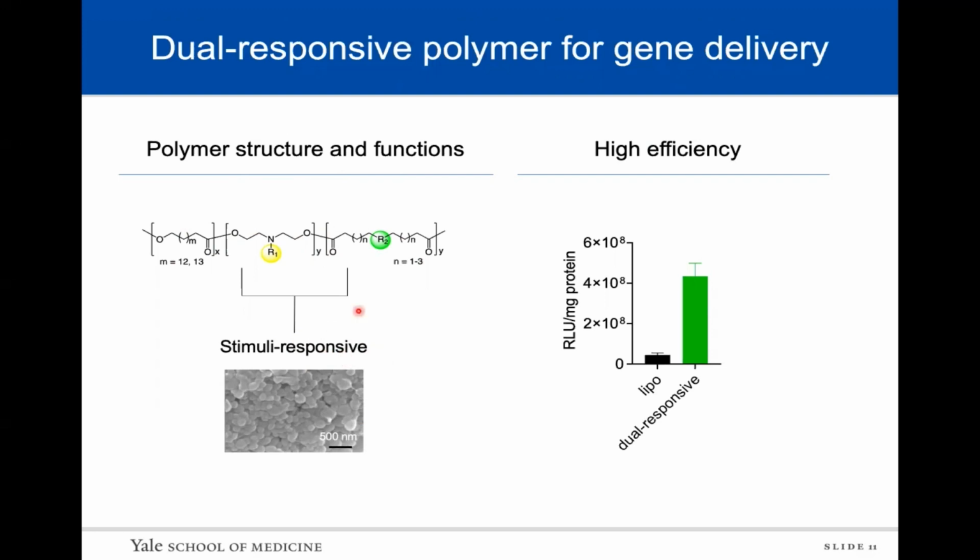What we found is that this polymer forms solid nanoparticles, shown here with a very distinct spherical shape. These particles can deliver genes into cells very well. Right after getting into cells, these particles collect and release the genetic payload. As a result, we found that these particles can deliver genes at very high efficiency compared to commercial agents. Those solid particles can deliver genes probably 20 times more efficiently.